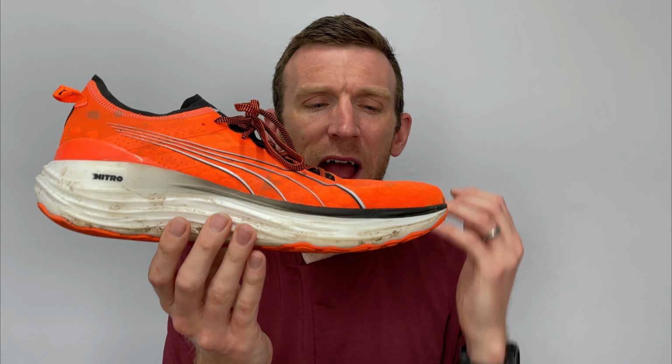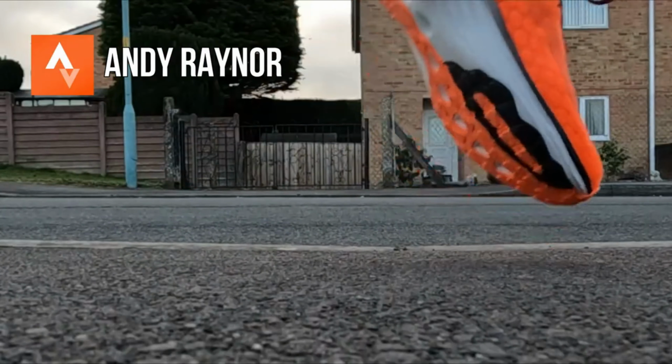A massive highlight of the shoe, and the thing that I really love and that stands out and puts this at the top and makes me want to use this more, is this midsole foam. It is absolutely fantastic, super soft, super cushioned, exactly what I'm looking for on an easy day shoe. So I think, if I remember rightly, 6, 7, 8 runs in this shoe so far. I said nearly at the 50-mile mark.